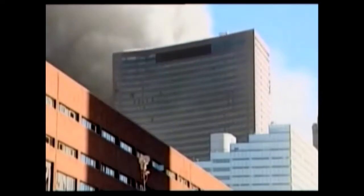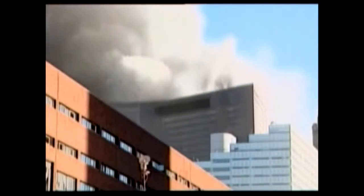Here is our structural model showing the building collapsing, which matches quite well with the video of the event. This is the video of the event. On the right is one of the two animations released by NIST on the collapse of Building 7.